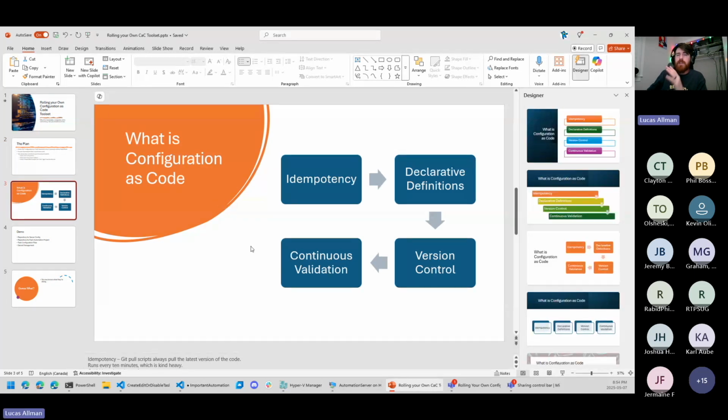Configuration as code. So for the uninitiated, what is configuration as code? There are many "as code" terms out there. A popular one is infrastructure as code. And the difference between infrastructure as code and configuration as code is where down that set of steps you start. With infrastructure as code, quite often you are using these concepts to create, well, the infrastructure.